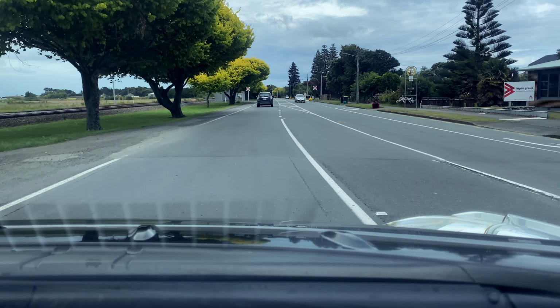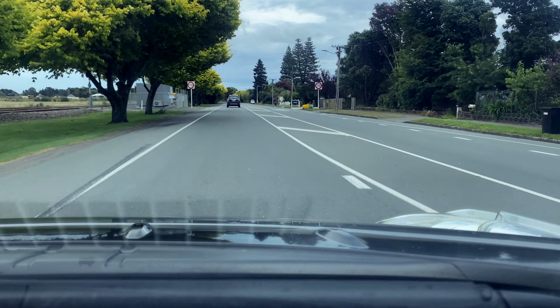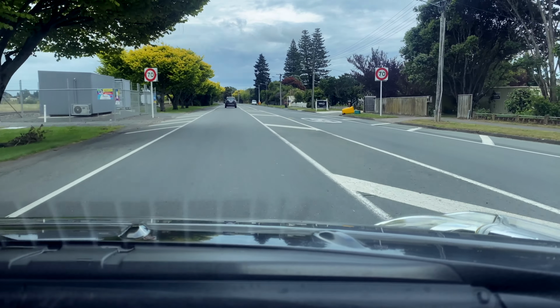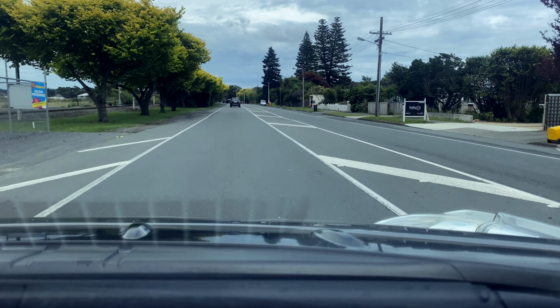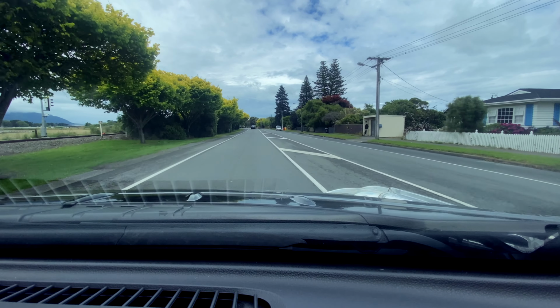And the reason why I drove through is to see what the traffic was like now that the new highway's there. You can see that effectively 80 or 90% of the traffic is on the highway. There's relatively few.